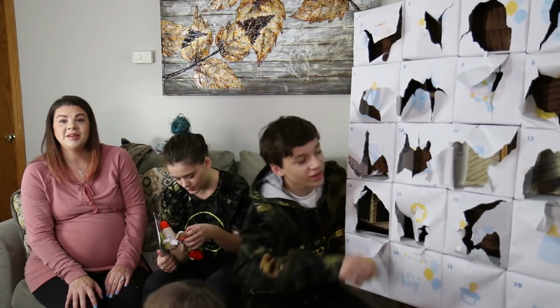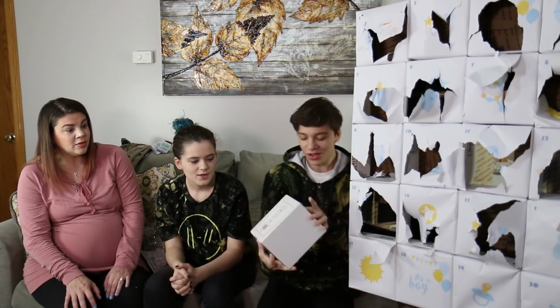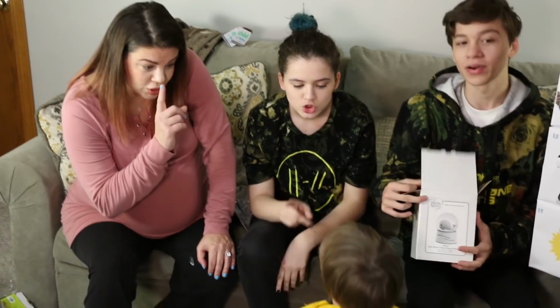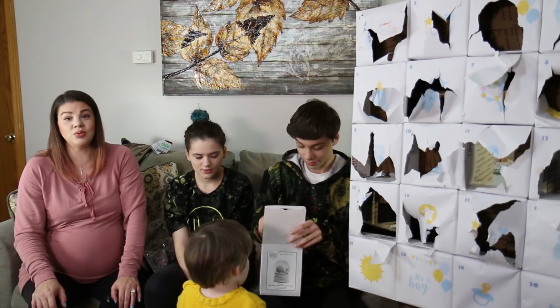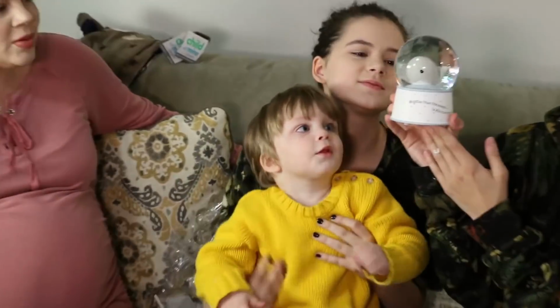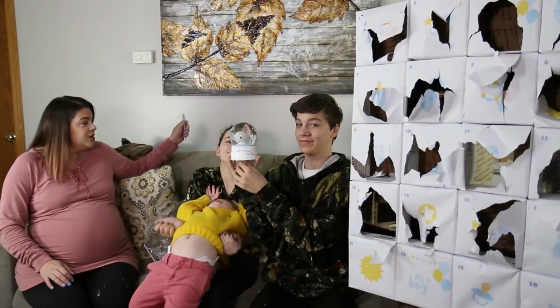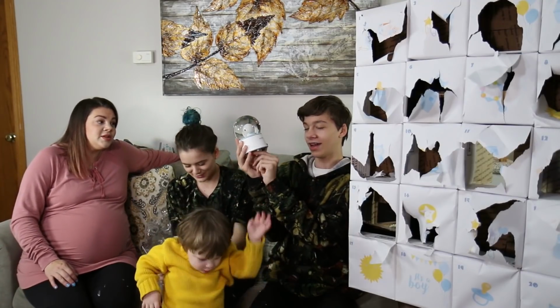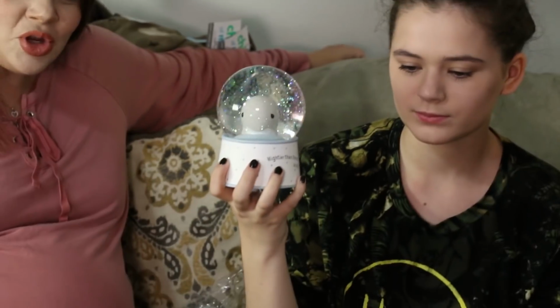Alright, now we got number 16. And it fell out the back. It is a snow globe. This snow globe is from Precious Moments. Thank you, Precious Moments. They sent us really cute stuff. Alright, so it is a snow globe with a whale in it that says, mightier than the waves is his love for you. Which is a Bible verse, I assume so. Ooh, I love it. It's so pretty.